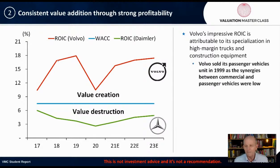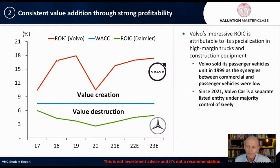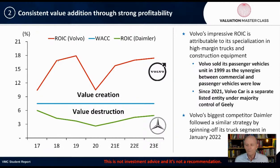and construction equipment. Volvo sold its passenger car business in 1999 as the synergies between commercial and passenger vehicles were low. Since 2021, Volvo Cars is a separate listed entity under majority control of Geely. And Volvo's biggest competitor, Daimler, followed a similar strategy by spinning off its truck segment in January of 2022.